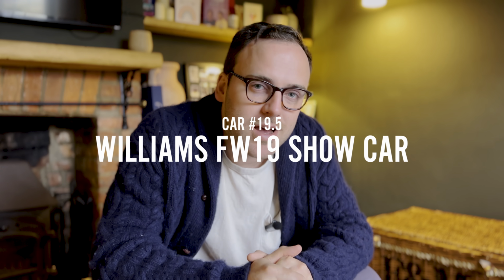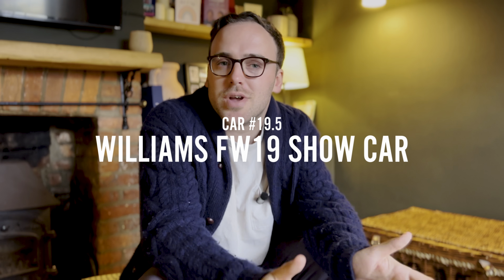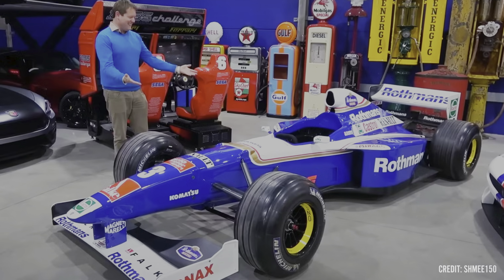In opening, I said there were 19.5 cars. This is the half car. It's a Williams FW19 show car. Why is it a half car? Well, it hasn't got any mechanicals within it. It is purely a display object. It was actually originally a simulator when Shmee bought this. He then had it essentially converted to look like an FW19. This is based on the 1997 car that Jacques Villeneuve won his World Drivers' Championship in, specifically the Monaco car they had for that year.